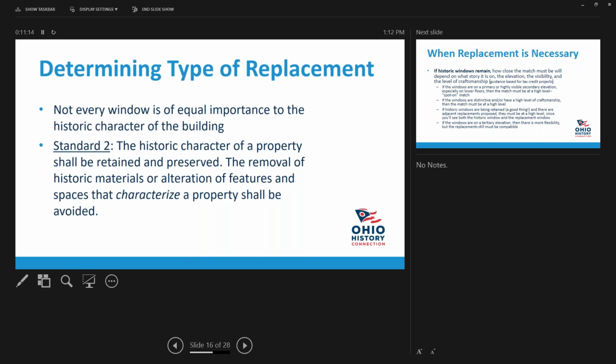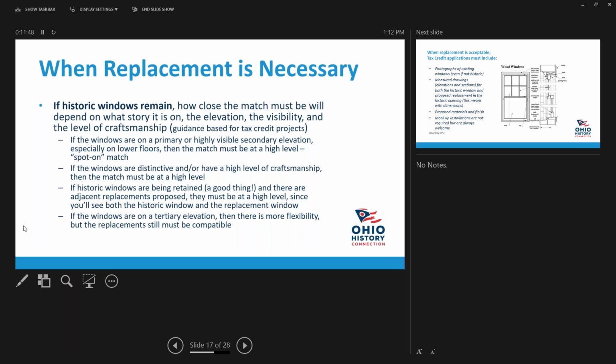He's going to talk more about replacement windows, but I'm going to talk about the overall concept with respect to what we think about for tax credit projects and replacement windows. Not every window is of equal importance to the historic character of the building. Standard 2 of the Secretary's Standards for Rehabilitation tells us that the historic character of a property shall be retained and preserved, and the removal of historic materials or alterations of features and spaces that characterize a property shall be avoided. I told you right at the very beginning of the presentation that historic windows are super character defining features of a building, but they're not always equal.